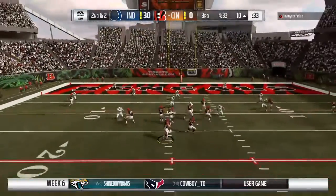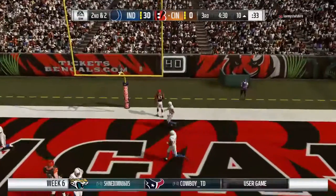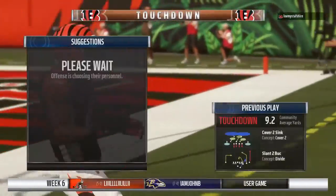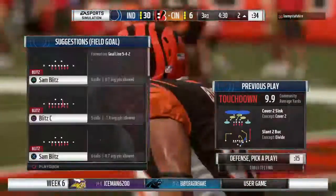Nothing fancy on first down, but a very consistent type of a play. Hit that slant. And he's got it. Touchdown, Bengals. In for the score. And the Bengals are able to cut into this lead.